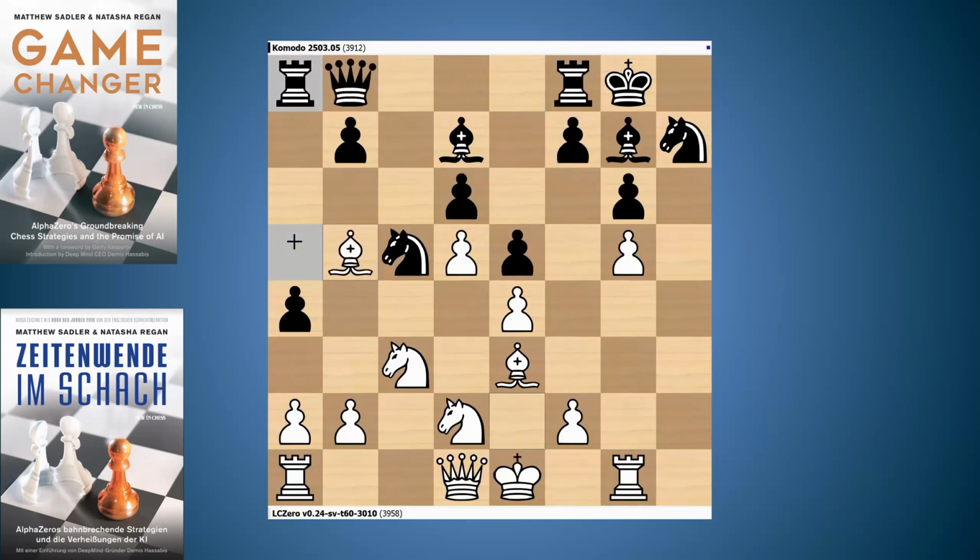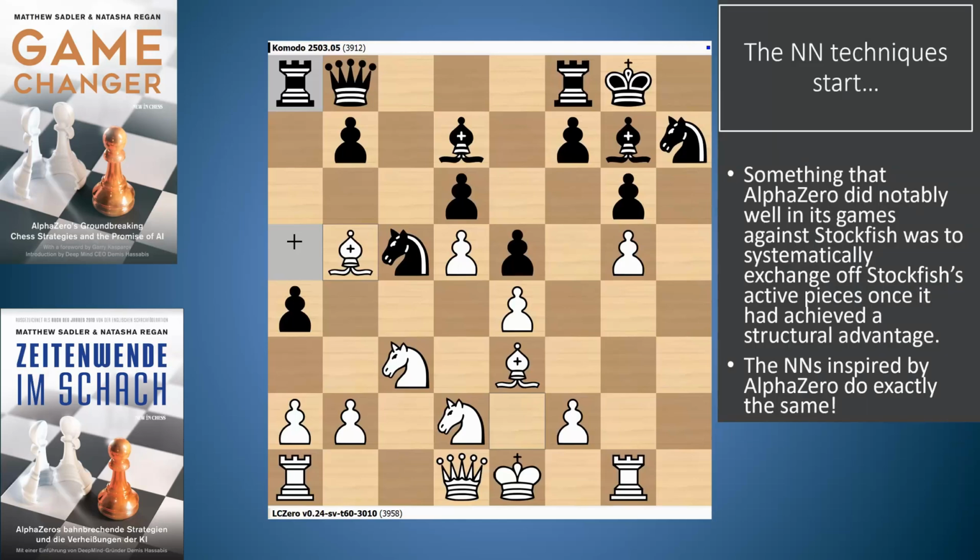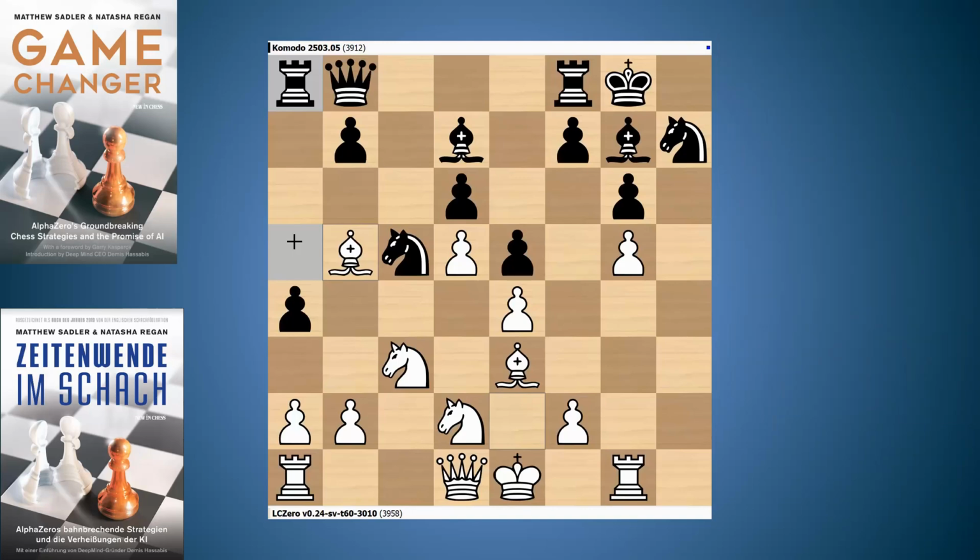So queen b8, and now this very typical move with bishop b5. It's the typical stuff that we've seen so often from AlphaZero. You exchange off the opponent's active pieces, and you leave the opponent with passive pieces. And you look at the two bishops. That bishop on g7 is a bit of a nightmare for Black at the moment, and the bishop on d7 is quite active. So we'll exchange it.